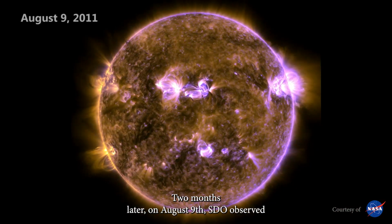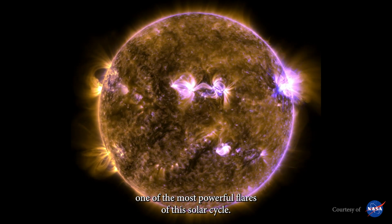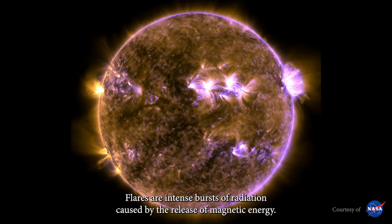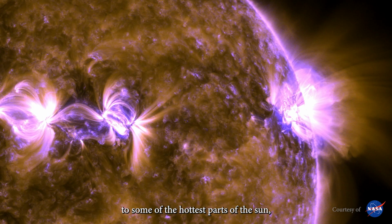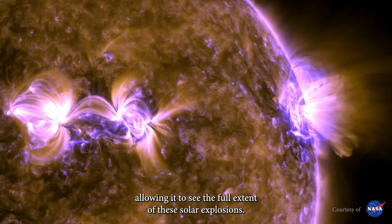2 months later, on August 9th, SDO observed one of the most powerful flares of this solar cycle. Flares are intense bursts of radiation caused by the release of magnetic energy. SDO records in many different wavelengths, including one tuned to some of the hottest parts of the sun, allowing it to see the full extent of these solar explosions.